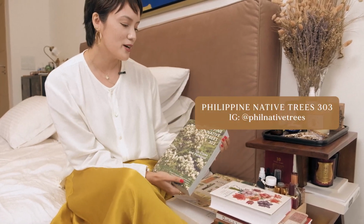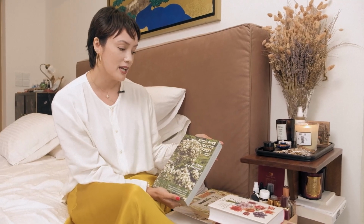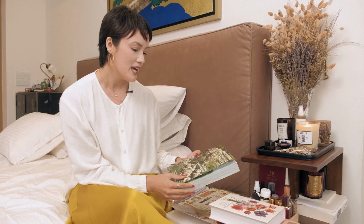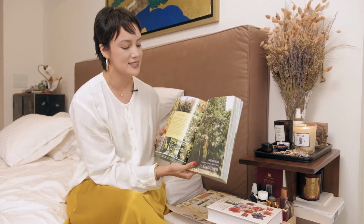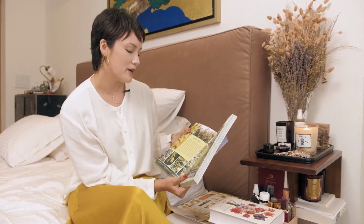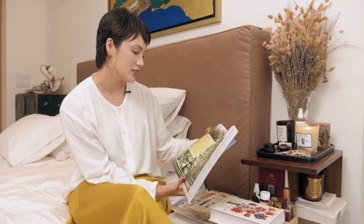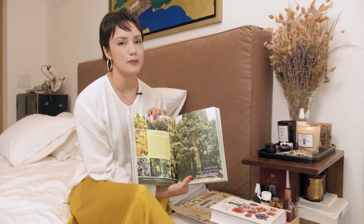Other than that, I also pull out this book. This is fairly new though, and I just got it. I've been trying to study more Filipino native trees, native plants, native herbs, and I found this book, and I like to do it as a random thing. I'll pull it open on a random page and I'll read about the tree. And this one is really interesting. This is a tree that's also part of the avocado family.